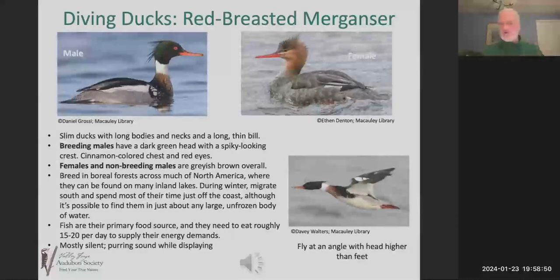What I always like about all the mergansers, but in particular the red-breasted merganser, is those tufts of feathers on the back of the head. They almost look like they've had some type of product put in to stiffen up and give them the right appearance. And that goes for both the male and the female. For some reason, they just kind of stand out.